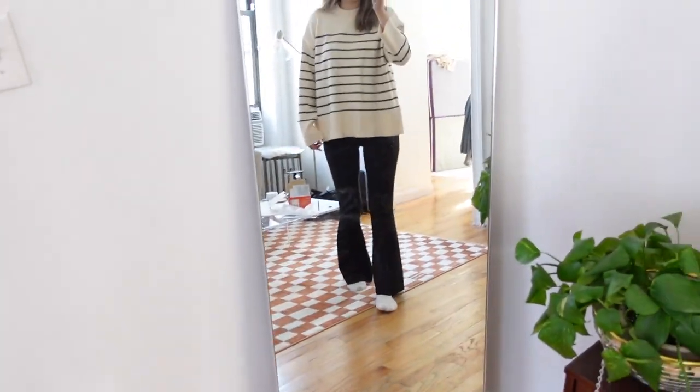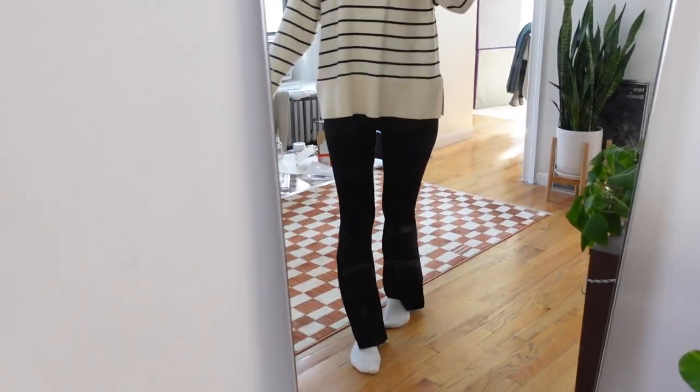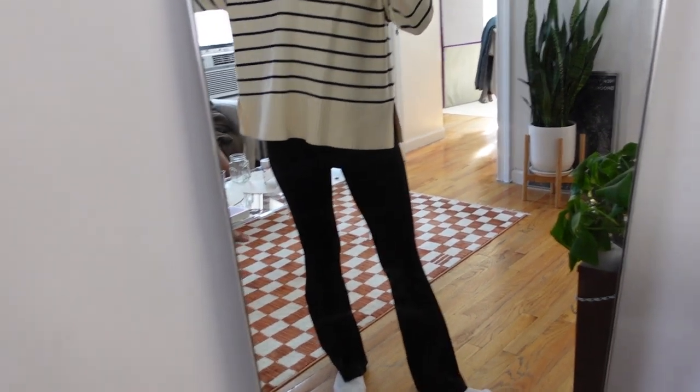Okay, so this is the fit, just something simple. Hair still drying, but just a striped shirt from Zara. And these are just some flare black pants. I'm just gonna wear sneakers or something.